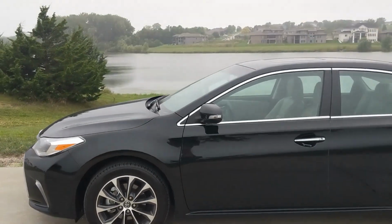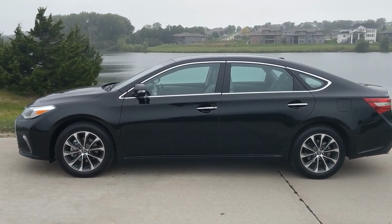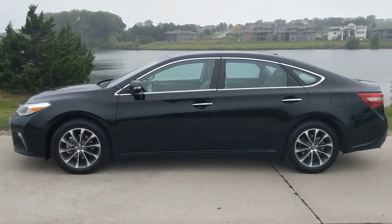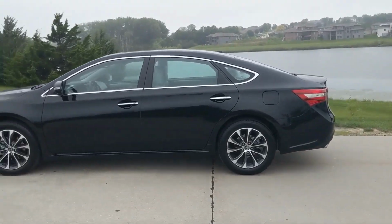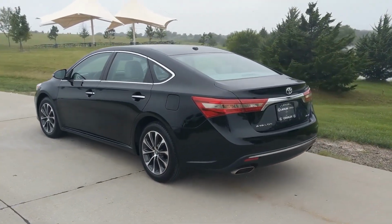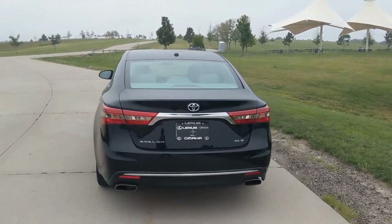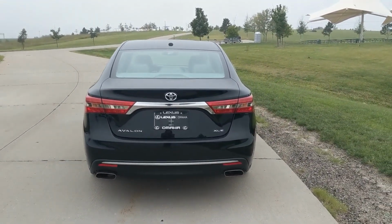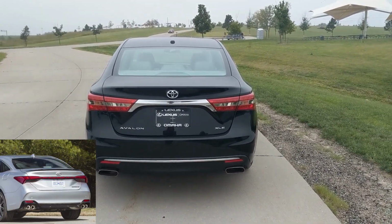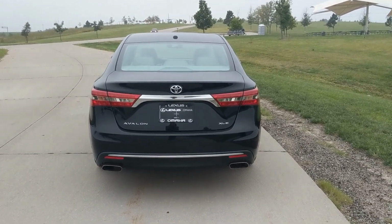Let's step back and look at this vehicle from the side profile. Chrome on the handles, chrome around the window. Usually I don't like it on most vehicles, but it looks pretty good on the Avalon. And maybe I just have a soft spot for the Avalon because I drive the nostalgic 2004 as my daily, but looking at these taillights, I like them a lot. I think they're the best. I can't think of what the 2019 taillights look like, but these look really good in my opinion. And again, that chrome looks good on this black paint.